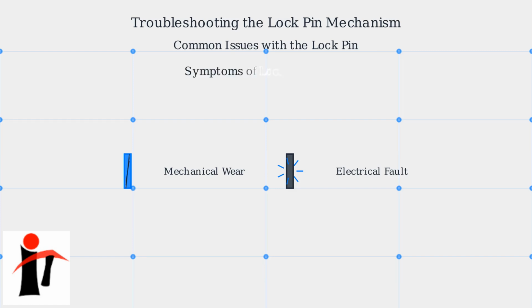Mechanical wear can cause the pin to become misaligned or stuck, while electrical faults may prevent the solenoid from activating properly. When the lock pin fails, you may notice the charge port ejecting the plug unexpectedly or refusing to lock the plug in place. Plug ejection occurs when the pin fails to hold, causing the plug to disconnect during charging. Refusal to lock means the pin won't engage, preventing charging from starting.